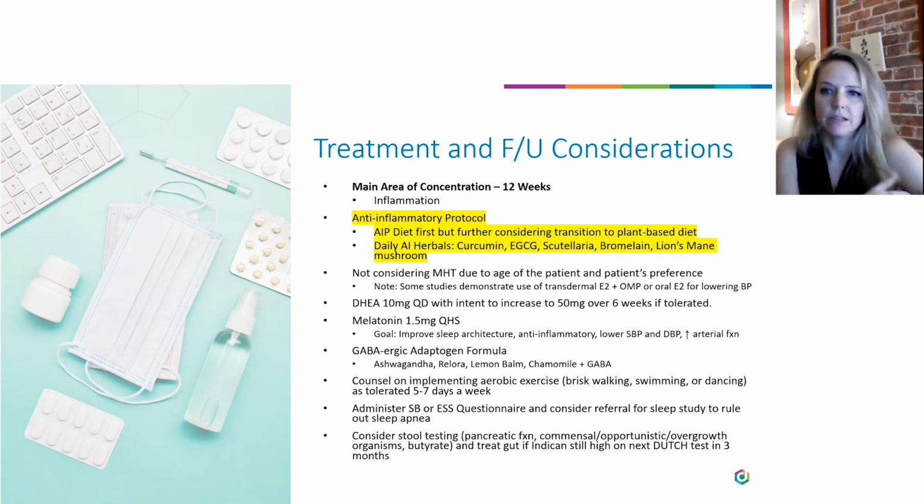They also began an anti-inflammatory herbal formula. I actually included a short list of some of the more well-studied anti-inflammatory plant medicines that cross over into metabolic syndrome territory as well to consider. But I think they chose to do curcumin, 2,000 milligrams, but you can do combos of these things, and there are many ways to support inflammation with supplements.